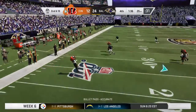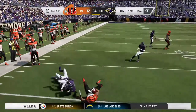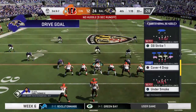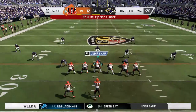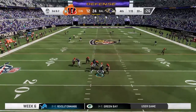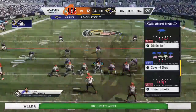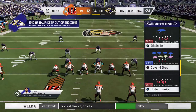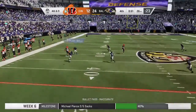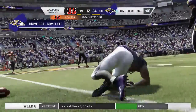Here's Dalton. That's complete. Bernard. And he's upended at the 33 following a good pickup of 8. They'll get to the line here, but remember, it's also 3rd down. Now Dalton. Nowhere to escape, and he goes down. And they're indeed going to go for it here on 4th down. So trailing here in the last quarter, let's see how this plays out. That's going to be knocked away and incomplete.